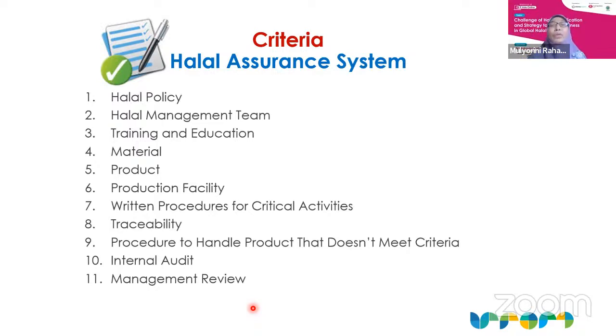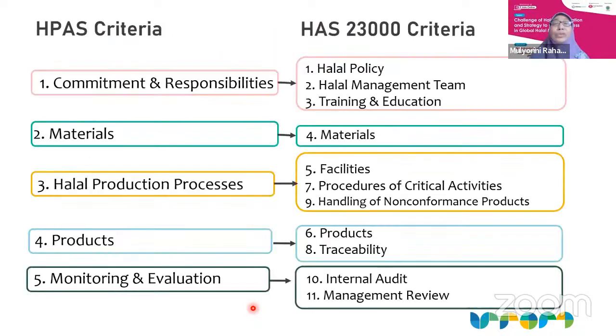And it starts from the halal policy, then halal management team, training and education, material, product, production facility, written procedure for critical activities, traceability, then procedure if there is a product that does not meet halal criteria, how to handle it, and then internal audit and management review. And basically it is also adapted by BPJPH, and BPJPH gave the name halal product assurance system.